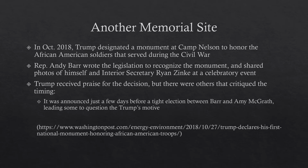And Trump did receive praise from multiple sources for the decision, but there were others that actually critiqued the specific timing of this decision. It was announced a few days before a tight election between Barr and Amy McGrath, and so that led some to question Trump's real motive behind deciding that to be the specific time to declare the monument.